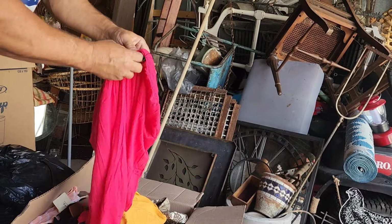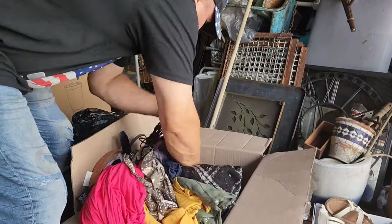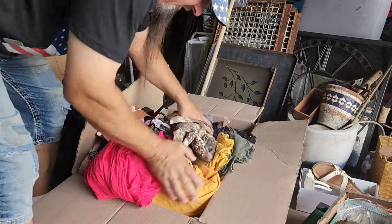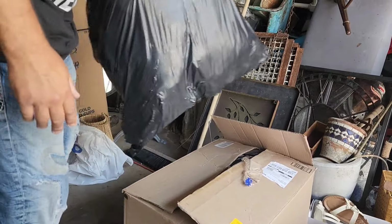Where are they? Where's it at? There's it. There it is. Yep, all new with tags. So just a bunch more clothes, all new with tags, sweaters, there's pants down there, everything new with tags. She definitely liked to shop. All right, here we go.